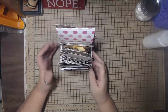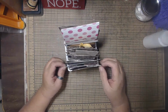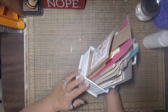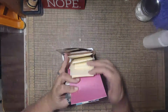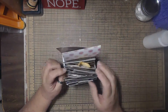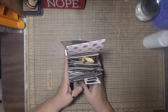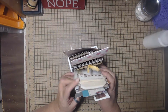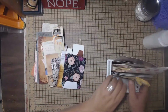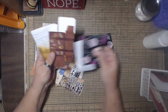We're going to do some tag things. This is my collection of stuff. There's pieces of file folder in here and packaging and all kinds of stuff, and that's what we're going to use. Okay, so let's just grab a handful. It works. And let's take a look at what we got. So we have some packaging.